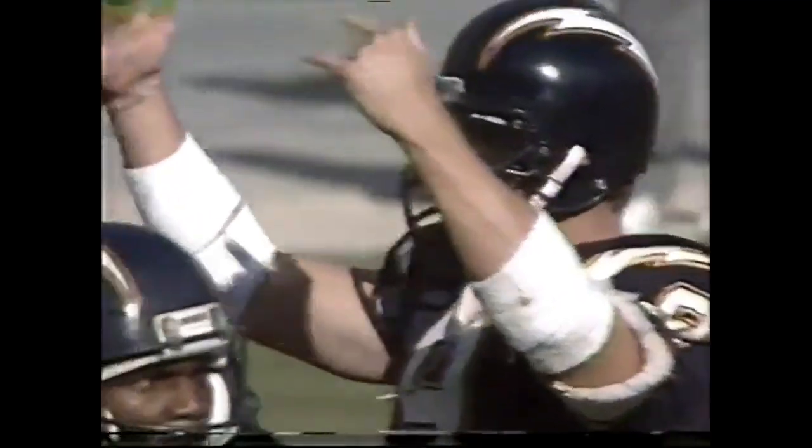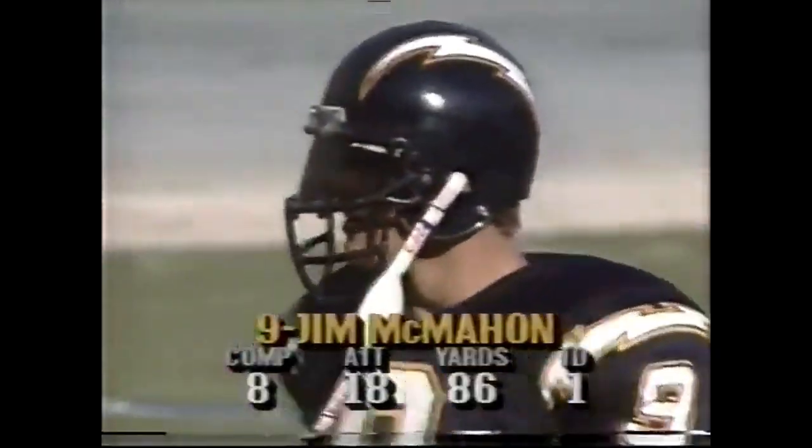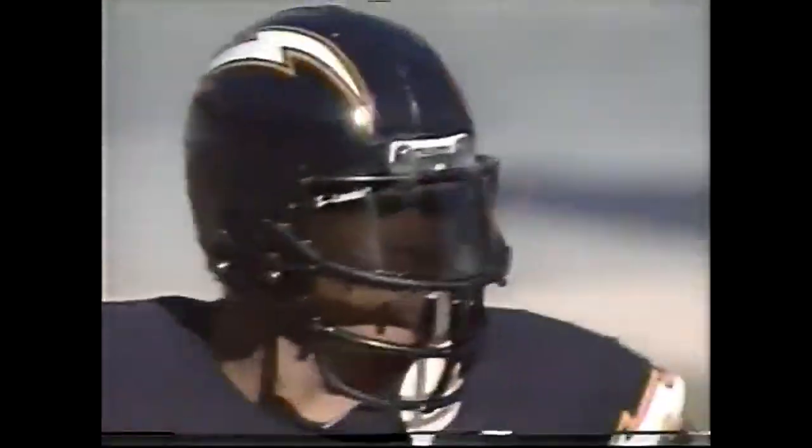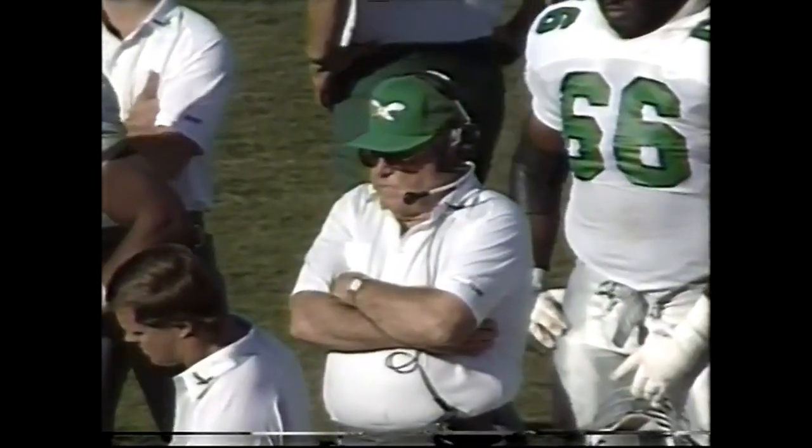Incomplete. It was thrown at Caravello, but it was thrown way behind him. That time, the Eagles defense went to man-to-man coverage, had their cornerbacks up on the line of scrimmage, jamming the receiver so you can't get that free release downfield and get to the open spot. McMahon didn't like the cut of Caravello. Somehow there was a miscommunication.